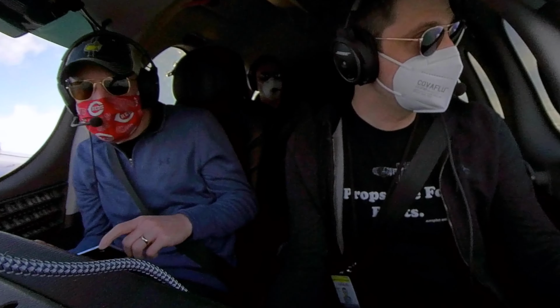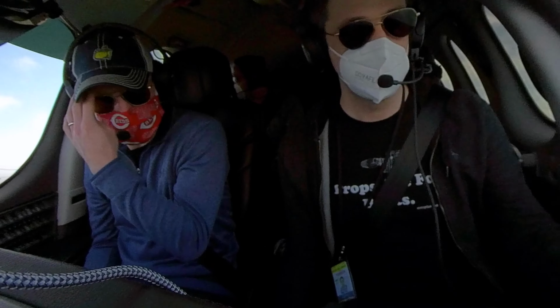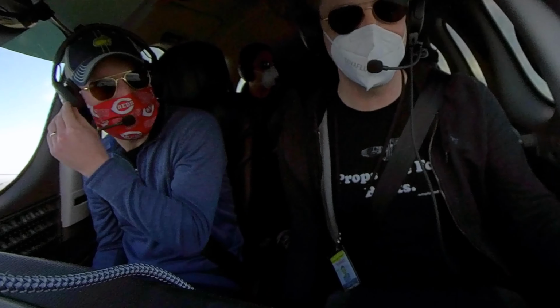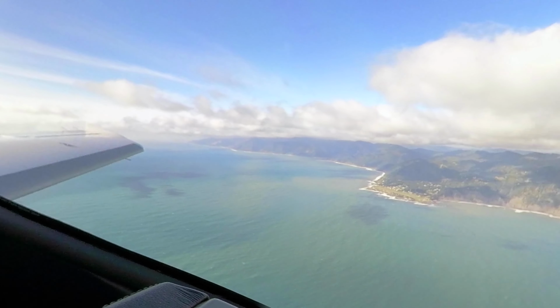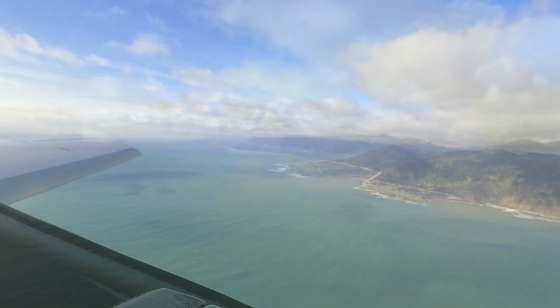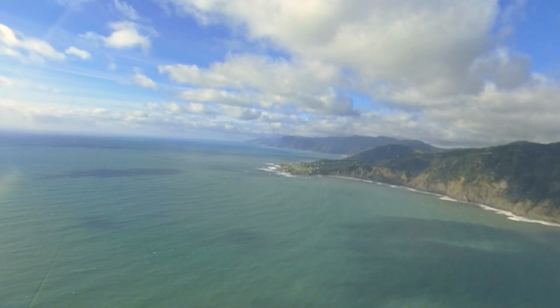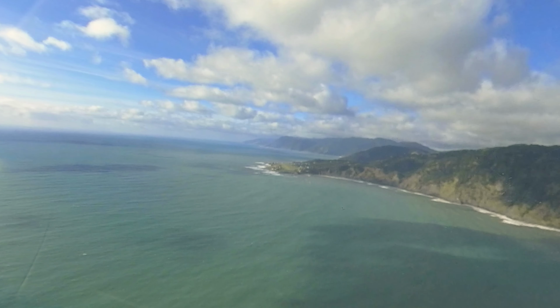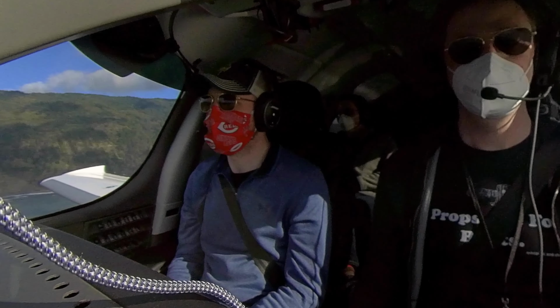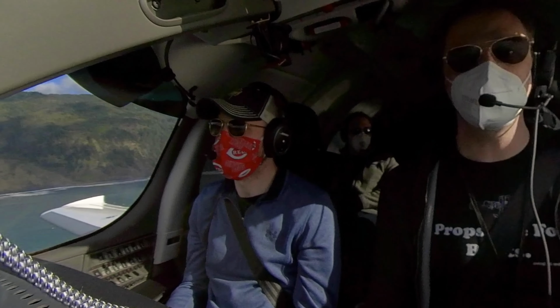All right, speed check, flaps 100. I was going to ask if we're going to get down in time. Yeah, that's not going to be a problem. Shelter Cove traffic, VisionJet Delta Golf, final runway 30, full stop, Shelter Cove. 500, flaps, pressurization stable.